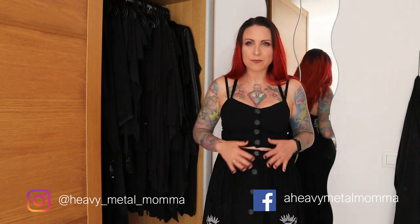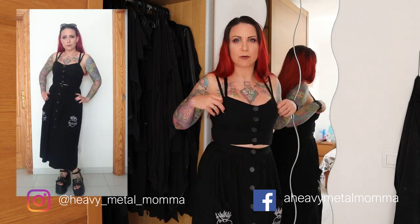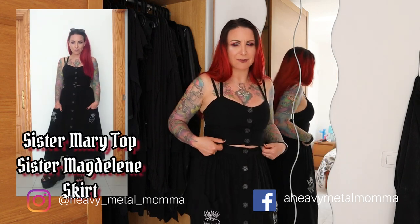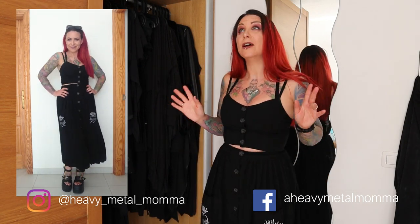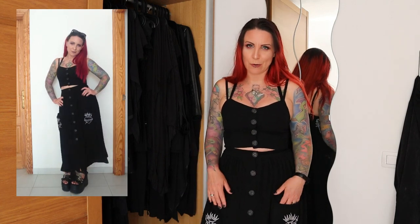So the first thing that I brought, this is gorgeous Mary Wyatt set. It is a little crop top. I think it's called the Mary Magdalene top. I'm not quite sure, something to do with that. There's something biblical, and this gorgeous skirt as well. I'm afraid I don't think either of them are available anymore. I think you might be able to get the top in an extra small in the sale, but other than that, I'm afraid neither of them are available anymore.